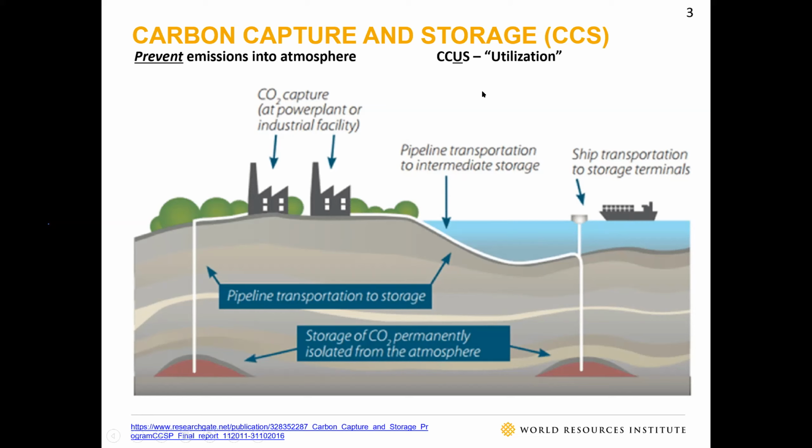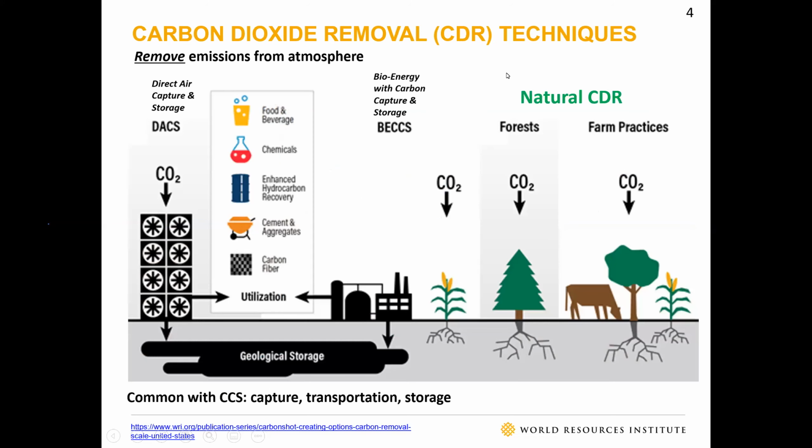Every once in a while, you might see reference to CCUS, meaning carbon capture, perhaps utilization of that gas, which we'll turn to in a second, and storage, or basically treat those as equivalent. The second use of carbon capture is what's called carbon dioxide removal. This is literally, we already put it up in the atmosphere. We have ways to actually remove it from the atmosphere to slow down or reverse global warming.